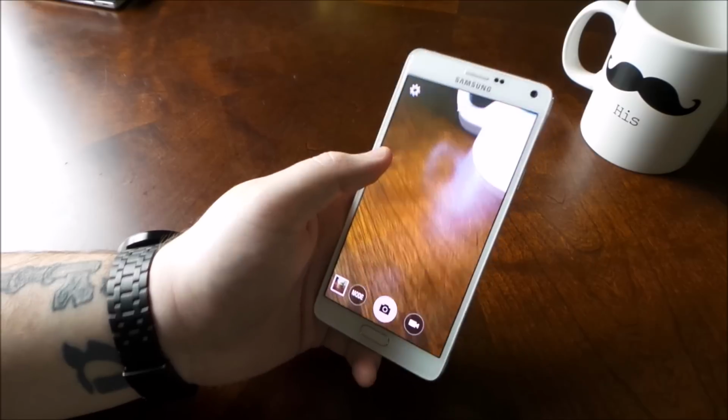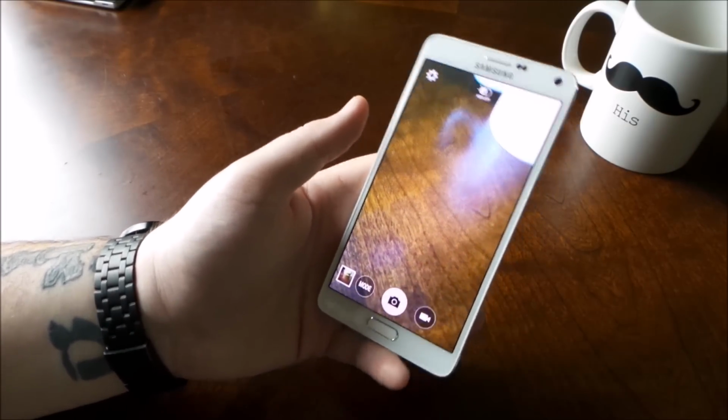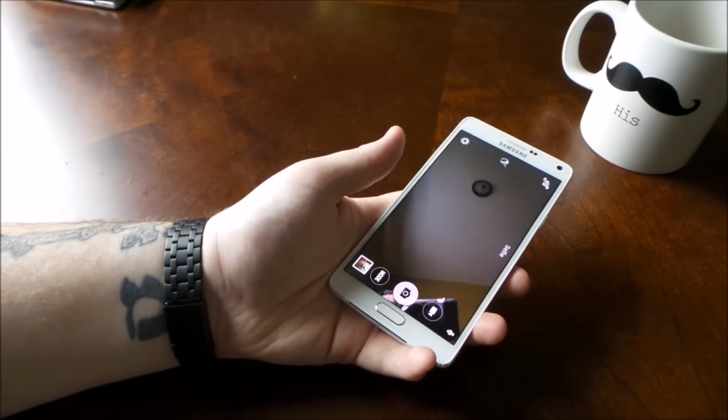Even in low light, it's not horrible pictures. All phones are going to struggle in low light. This gives above average pictures in low light. Go ahead and switch to the front-facing camera.